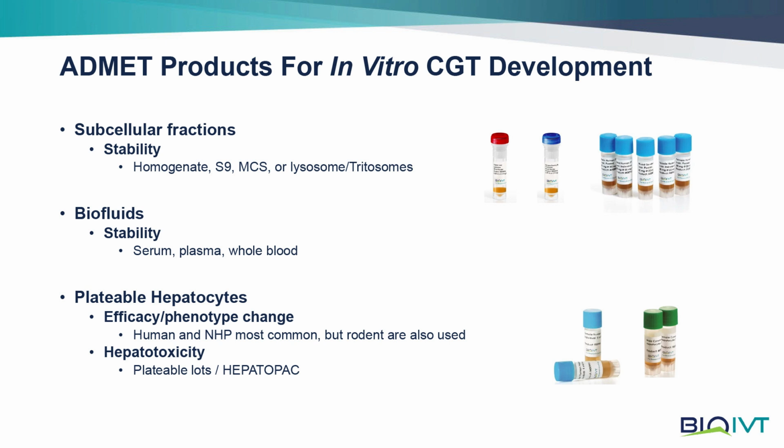Biofluids such as serum, plasma, and whole blood can be used to give clues to the technology's stability while in circulation. These assays tend to give clues on how long one might expect a therapy to be in circulation before it starts to degrade.